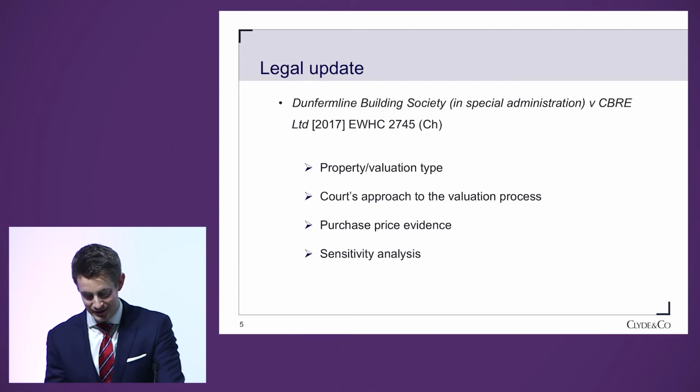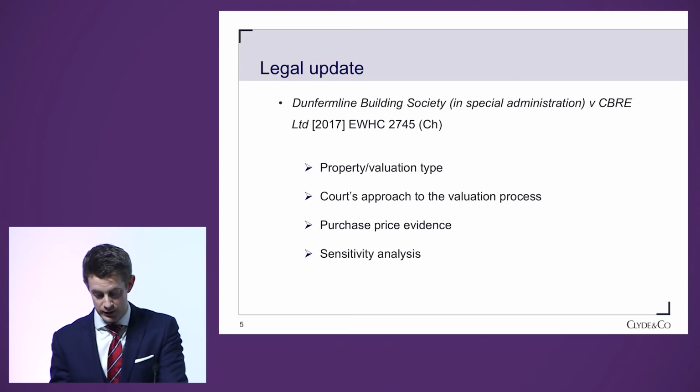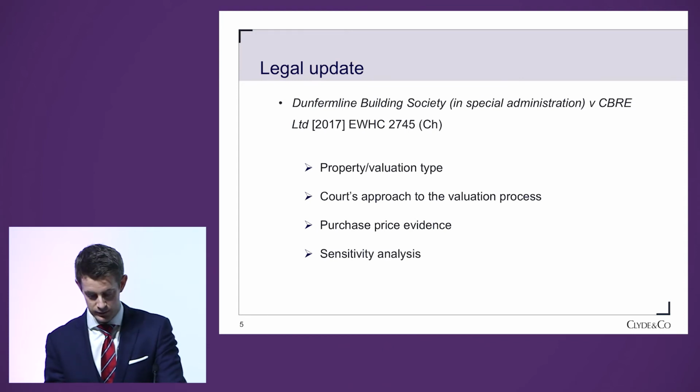But by the same token, you can't rely slavishly on purchase price evidence, particularly if it's an off-market transaction. Even the most sophisticated investors can get it wrong from time to time, and your role, partly, is to protect your clients against those sorts of events.